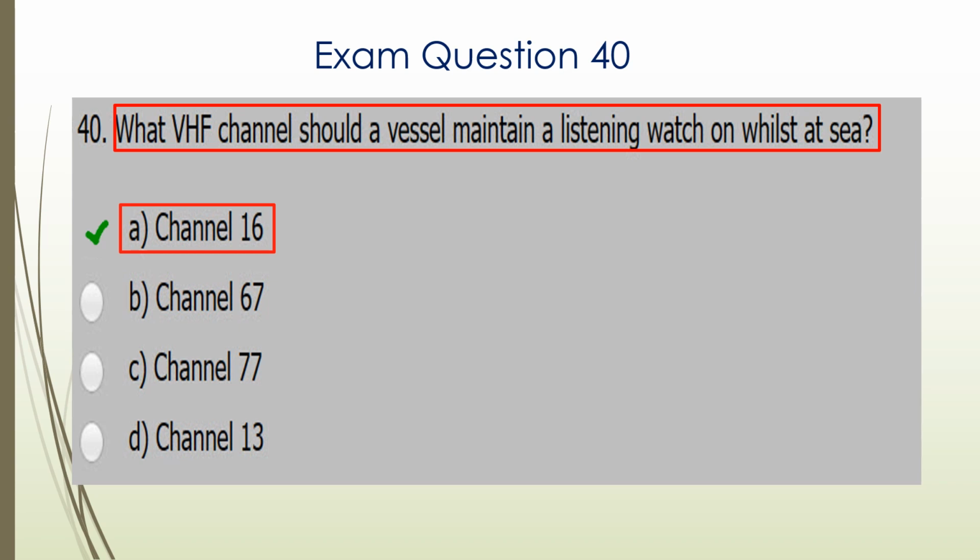Question 40. What VHF channel should a vessel maintain a listening watch on whilst at sea? And that would be VHF channel 16. A is the correct answer.